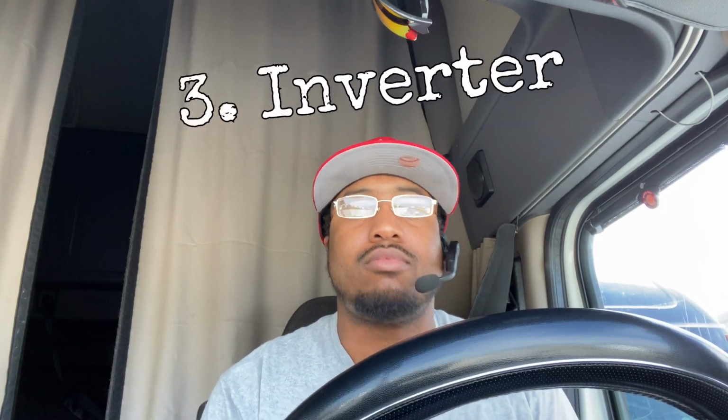It tells you everything that you need. I'm not going to sit here and promote my GPS, but I would definitely encourage you drivers to look into Rand McNally if you don't already have one. Some people like Garmin, some people like TomTom, some people don't like to use it at all and just want to use their phone. Third thing, inverter.